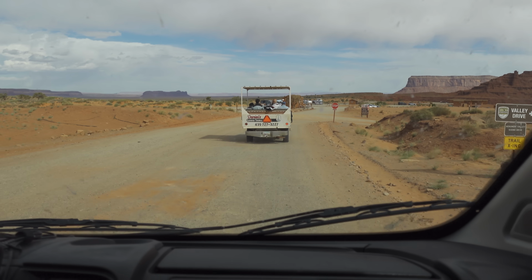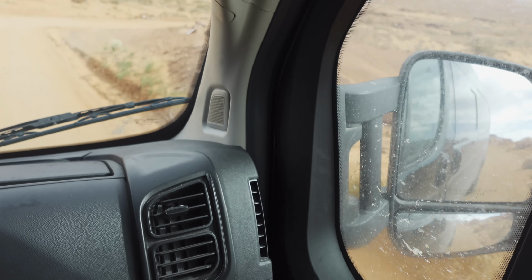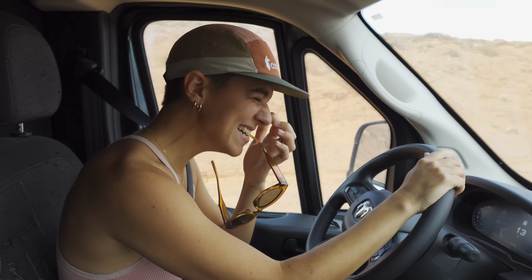So far, the road is looking pretty decent here. We'll see how far we go. I'm looking at this uphill, wondering if this little front wheel drive is gonna make it. Oh, dude, this looks rough. Oh my god. I gotta turn around. I'm so scared. All the drawers are open. Everything's flopping around in the back. That might be the most stressful thing we've done in this van.